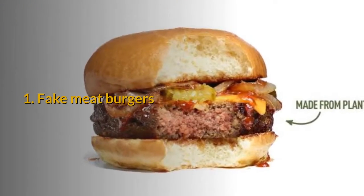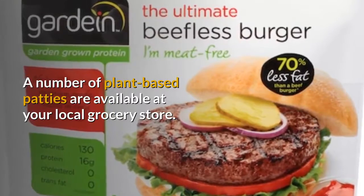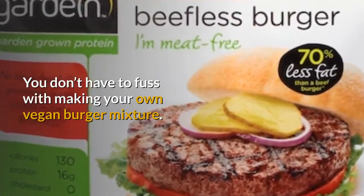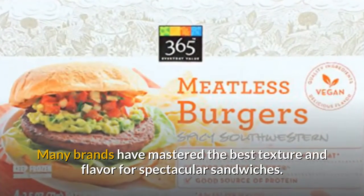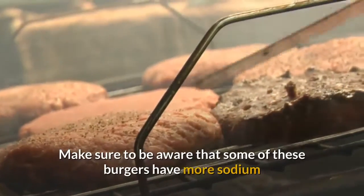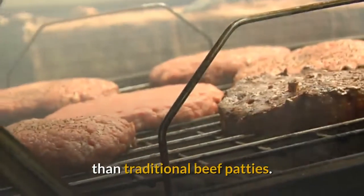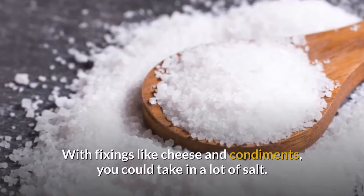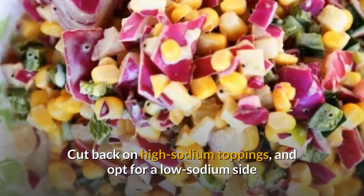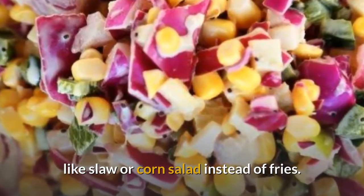1. Fake meat burgers. A number of plant-based patties are available at your local grocery store. You don't have to fuss with making your own vegan burger mixture. Many brands have mastered the best texture and flavor for spectacular sandwiches. Be aware that some of these burgers have more sodium than traditional beef patties. With fixings like cheese and condiments, you could take in a lot of salt. Cut back on high-sodium toppings, and opt for a low-sodium side like slaw or corn salad instead of fries.